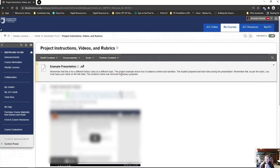So it kind of, like this says, provides an example of balancing content and narration, because you are going to have to present your projects as well. And you want to be sure that it's not slides full of text, but also that you have some things on your slides and you balance that speaking piece, which hopefully you'll have notes already prepared and everything like that, with what's on your slides, with the content that you are showing.